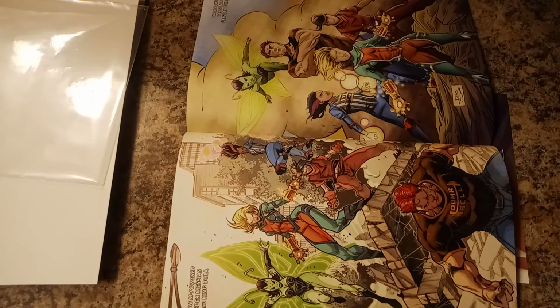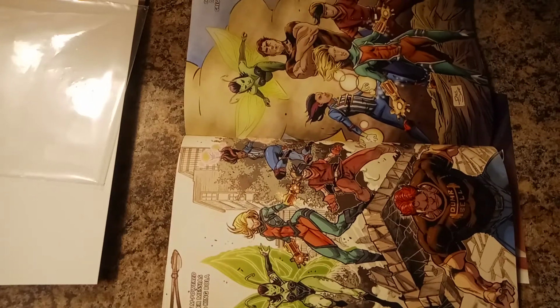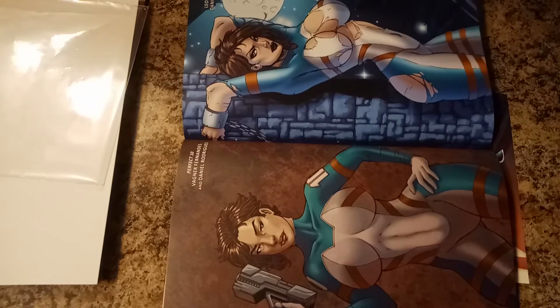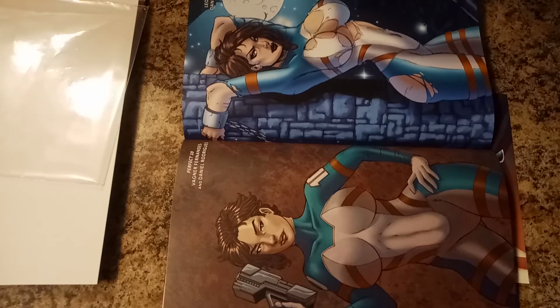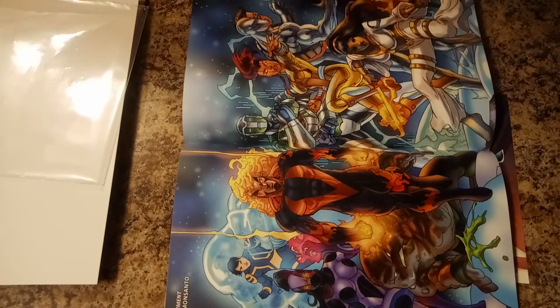So we got the Empowered. Looks like a group of young radical kids. We got Perfect 10, going with a lot of Perfect 10. And then you see how there are various influences. This one I can see some J. Scott Campbell influence, along with a little bit of Madureira and Nauck. Regiment.